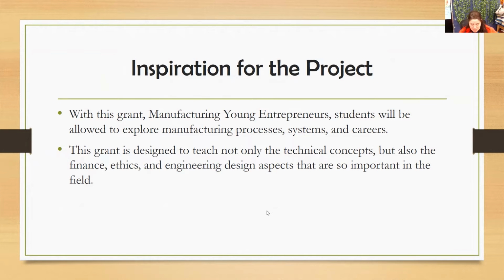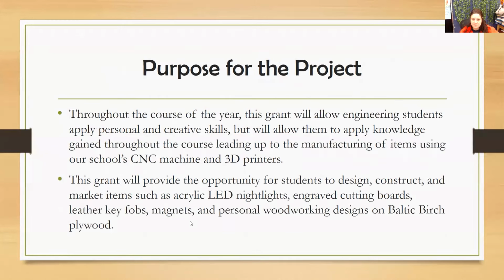Not only is this project used to teach technical concepts to my students, but it is going to help with finance. It's going to help with business ethics, engineering design, with the entire process that they would need for actual marketing of their own creations.